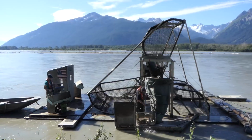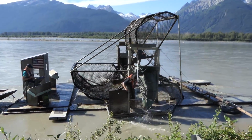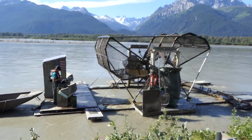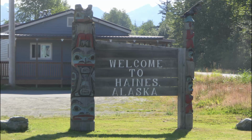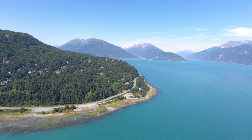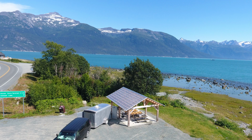Just before reaching Haines, we saw this contraption in the Chilkoot River. Looks like the state is doing some kind of a fish study. Then we arrive at Haines. They had some very beautiful scenery, and we also found a nice picnic area that we used a few times.